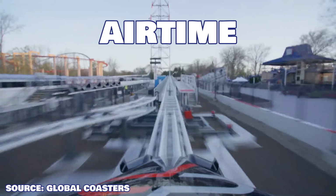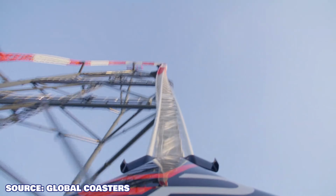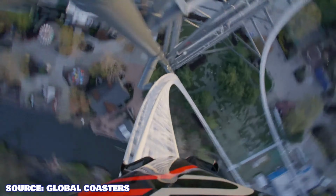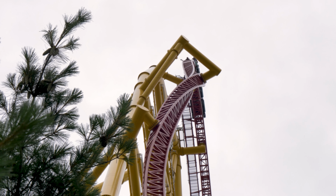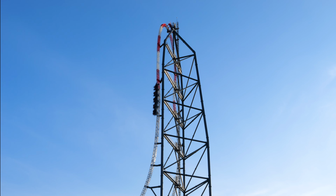Airtime. The original wasn't about airtime, and I would argue the same about Top Thrill 2. With that said, both versions have their moments of airtime. Top Thrill Dragster, depending on how fast the train was traveling over that top hat, could provide a nice pop of ejector prior to diving down into that 270-degree spiral.